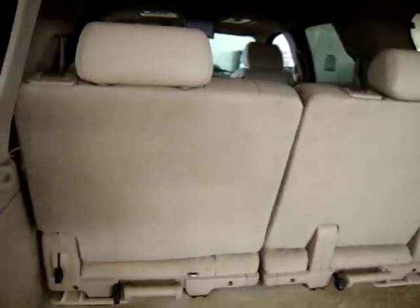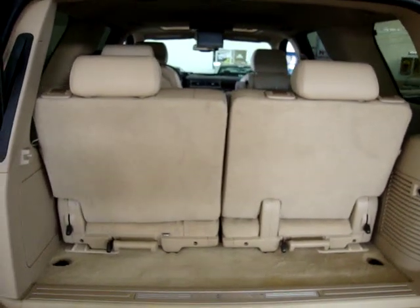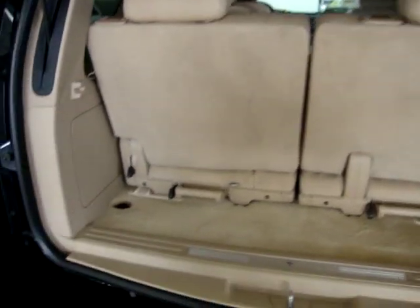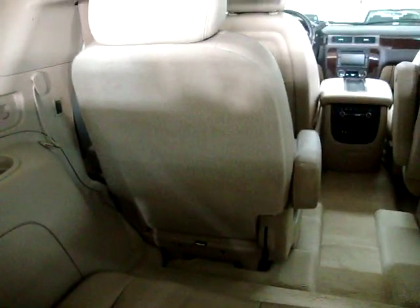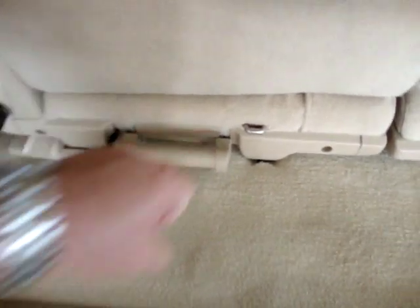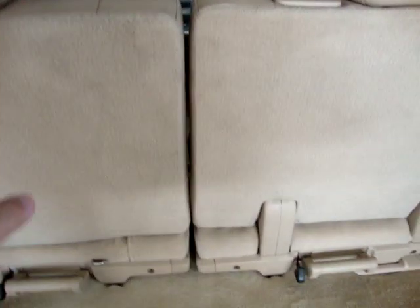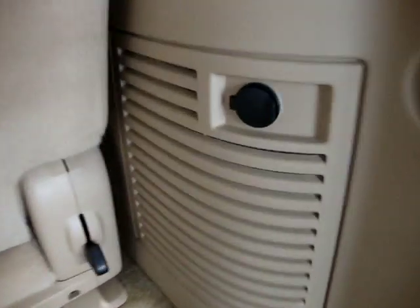Okay, the third row seat is what we call a 50-50 seat. You get 50% on each side, and there's two things you can do with them. If you lift this handle here, the backrest will flip forward. Okay, and then you pull on this handle here and lift this up, and you'll wedge it up against the back of the middle row buckets, and it'll stay there. Or you can also remove it by flipping this down and then pulling harder on this, and the seat will just come right out. You could do one side or the other. You could flip one side up and leave the other one down. You can remove one side and not the other, and so forth. You get the point. Cigarette lighter adapter right here.